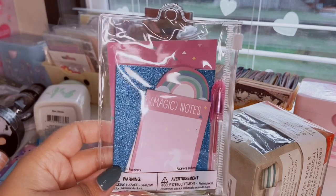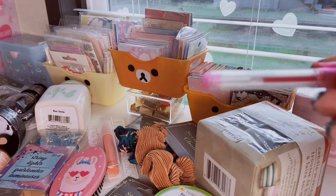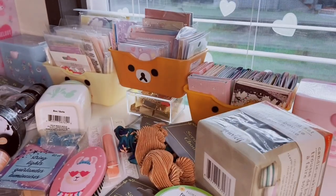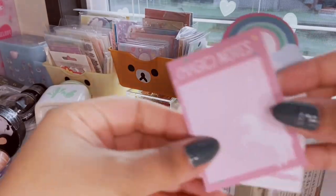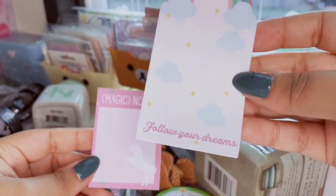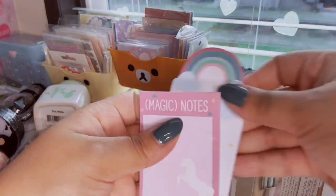And then I also have this one, which is kind of like a unicorn magical theme. Comes with a pink glittery mini gel pen, and then a teal glitter little journal, and then this rainbow one that says follow your dreams magic notes. And they are sticky notes. I mean, they're so cute.